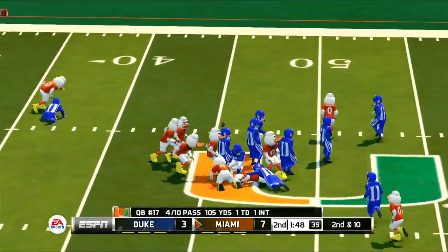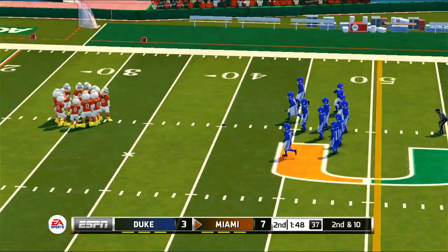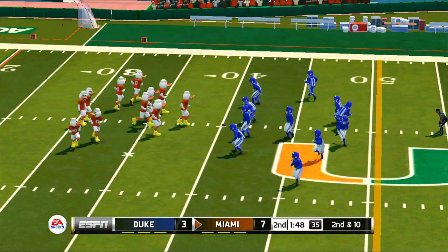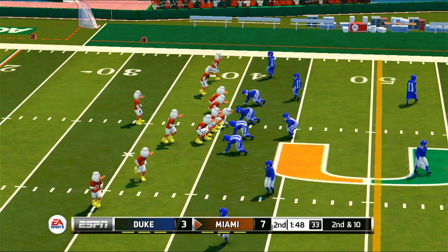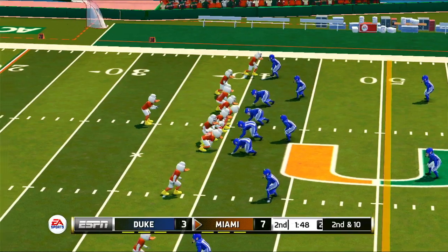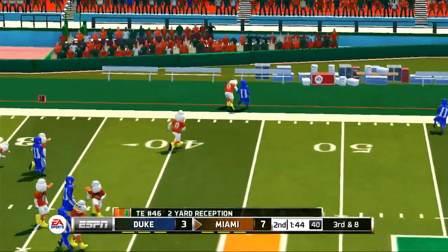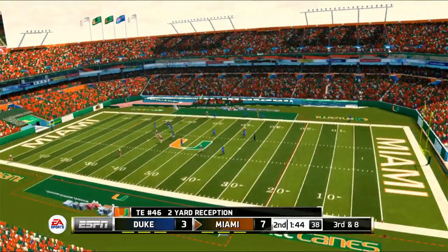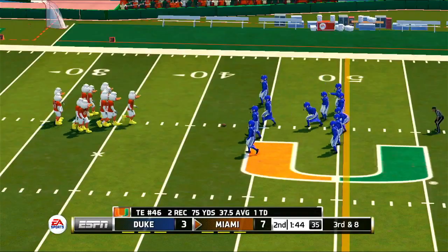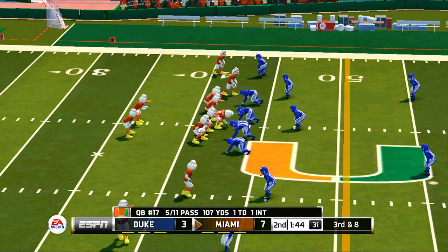Quick throw, incomplete, one of his receivers. Second down, 10 yards to go. Ball on the 40. He goes out of bounds, right around the 42-yard line. It's all about chipping away at the defense. Even short yardage completions can have a way of building a quarterback's confidence.